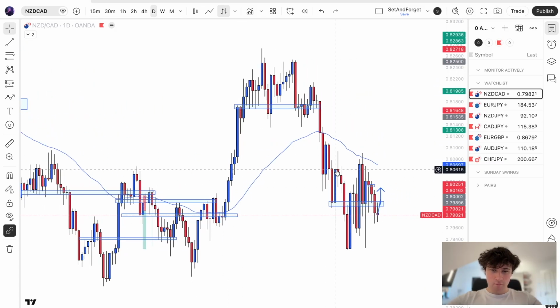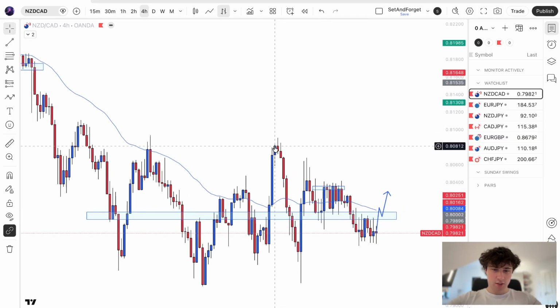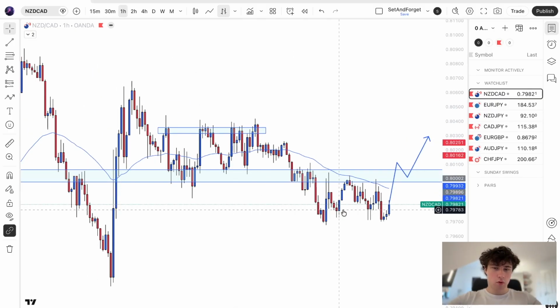But if we count this as a structure point, then we are bullish. And then this is also a nice confluence. We are not going to go bullish on the 4 hour, considering this huge move, because we won't break out of this. But we have the daily as bullish, and here we had the structure point, so we are bullish on the lower time frames, or we will be bullish if we break above this structure point.